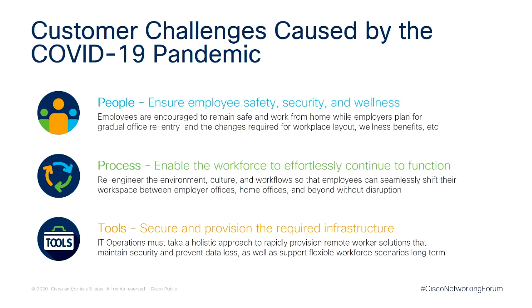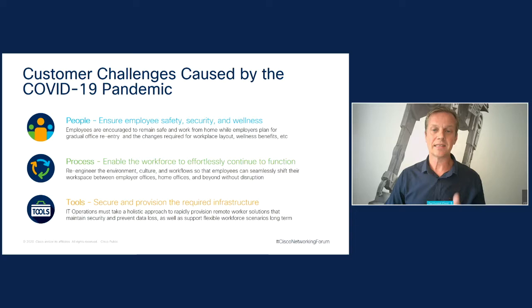Then there's the actual process that will allow employees to seamlessly shift between working from the office, from home, or maybe from a coffee shop. And finally, what tools are required to provision simple, secure remote worker solutions en masse with minimum disruption and still maintain a secure working environment that offers that in-office experience?